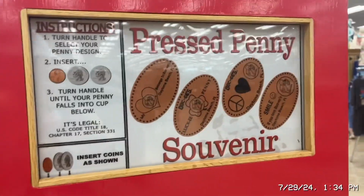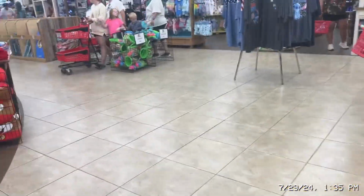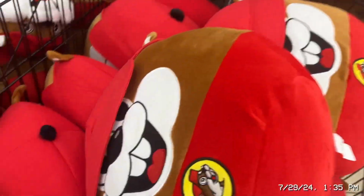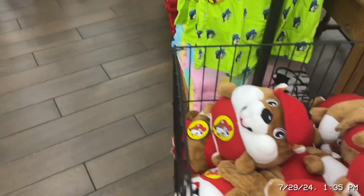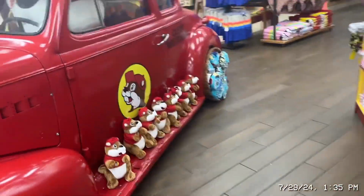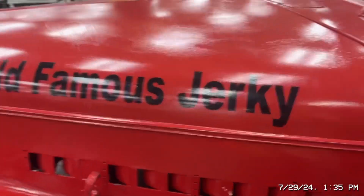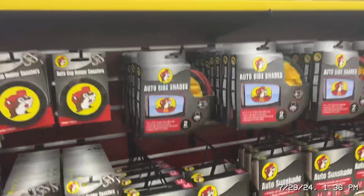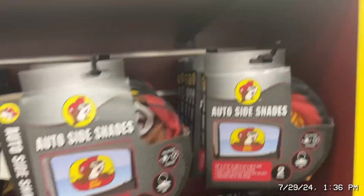All the different press pennies. Or you can also get a lanyard of Bucky's. You can also get a Bucky pillow with Bucky on it, or a Bucky plush. Have a Bucky and a giant Bucky inside driving this world famous jerky bug. Of course, this is all right here for your vehicle. Auto shade. So get a collective truck.